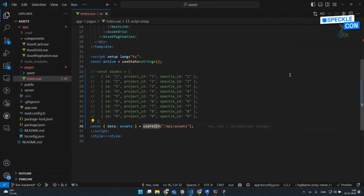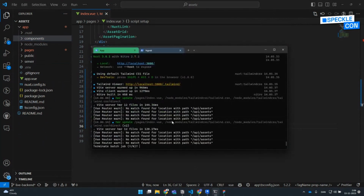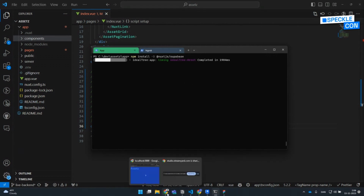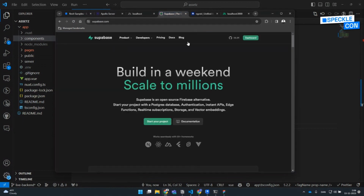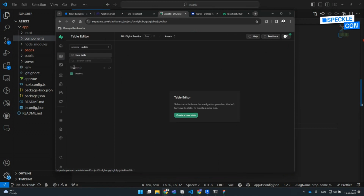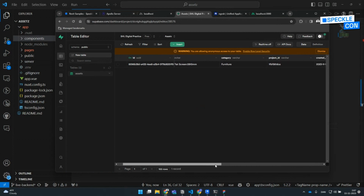So let's fix that. Before fixing anything, we need to install a few packages as well. So I'm going to clean my terminal, and then I'm going to install Supabase first. So let's go with that. In the meantime, I want to show you some things that I prepared beforehand. On Supabase, if I go to my dashboard into assets, I've set up a table. That's just a database. It looks very much like Excel. And it has a few columns. Those are the same columns that Daniel will be using for displaying.